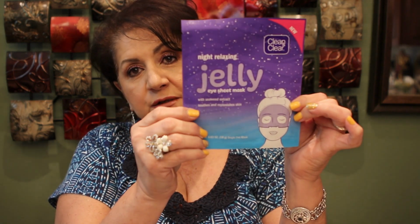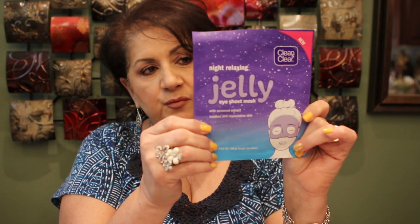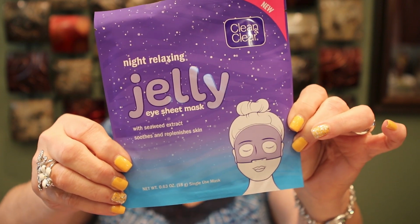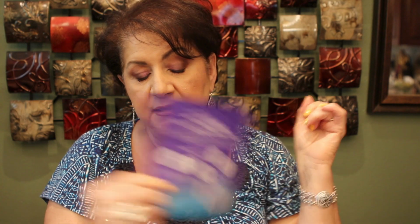And then I have a night relaxing jelly eye sheet mask. So that definitely looks like fun. I would love using masks. Any kind of mask, whether it's a sheet mask or whether it's one that you just rub on your face. So I definitely do enjoy this. So I think this is pretty good for $7.